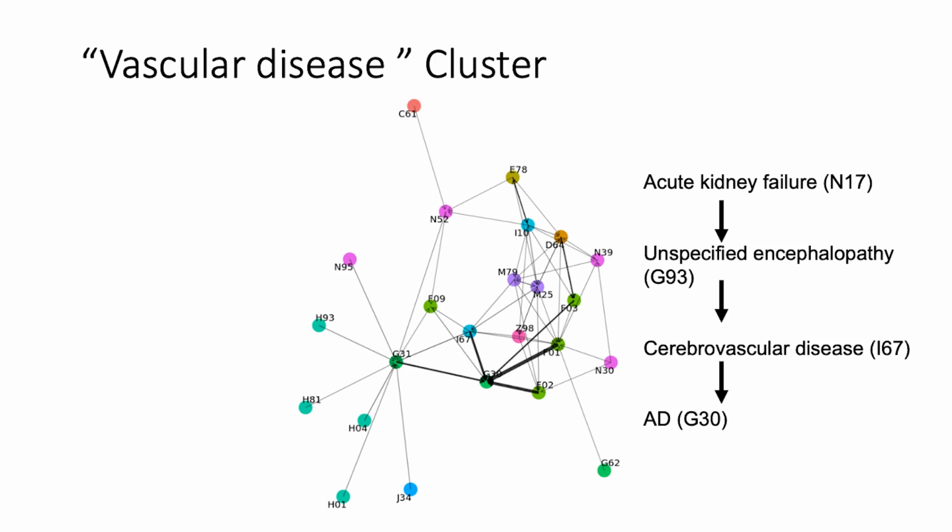All right. And this pathway combines different clusters we've seen before, like kidney failure, encephalopathy, and cerebral vascular disease. All right, so what can we do with these clusters? We were thinking about different ways to evaluate them besides what we've shown.